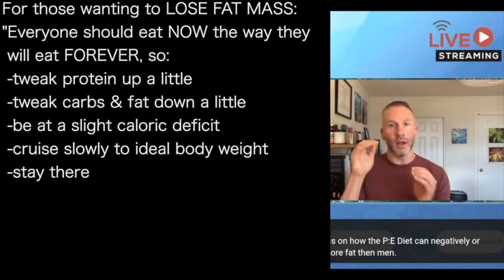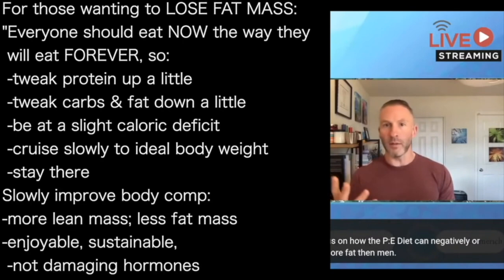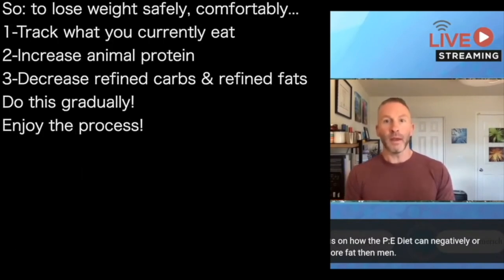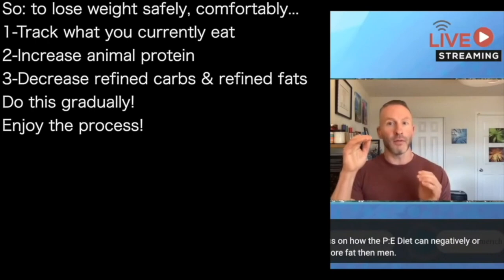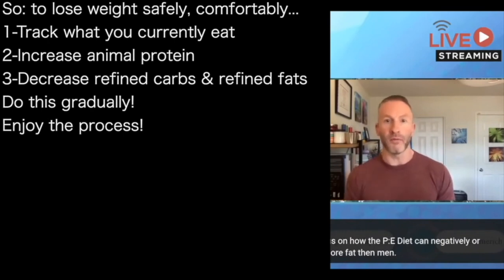You're leveraging higher protein and lower energy so that you're slowly improving body composition, more lean mass, less fat mass, and you're doing it in a sustainable, enjoyable way, in a way that you're not starving out of your mind, in a way that you're not tanking all your hormones. So take wherever your diet is now, track it so you know what you're actually eating, and then get your protein percent higher and your refined carbs and refined fats lower, but not insane. Don't go straight to egg whites and whey protein and that's it. Do this in a sustainable way so that you slowly, gradually go down to your ideal body weight, enjoy the process the whole time, and feel good.